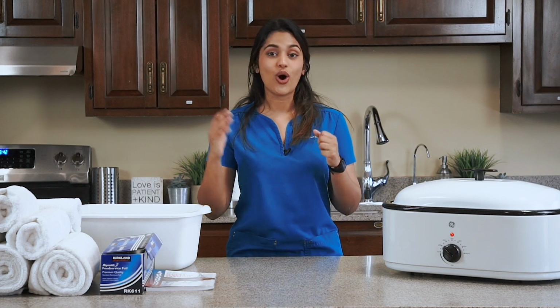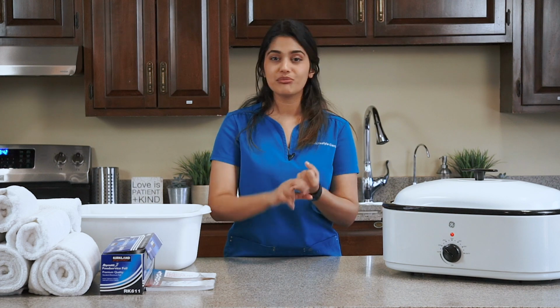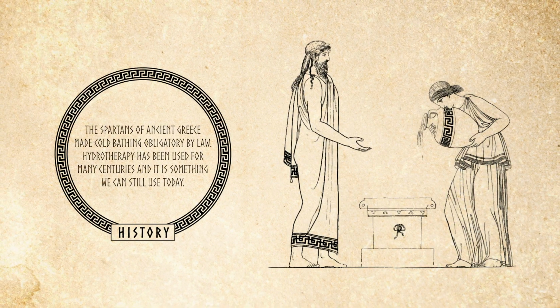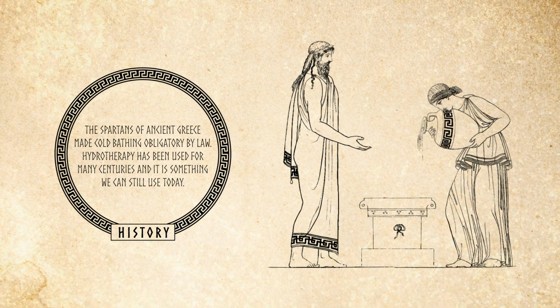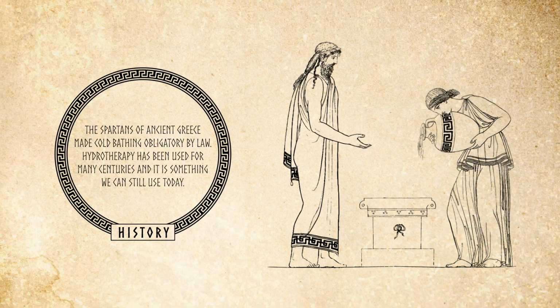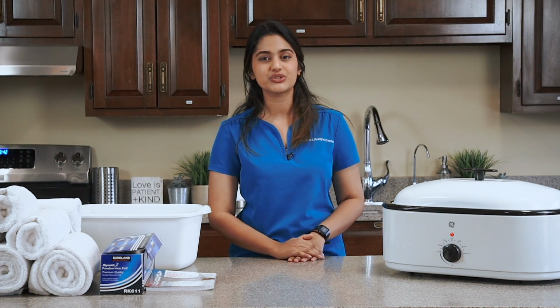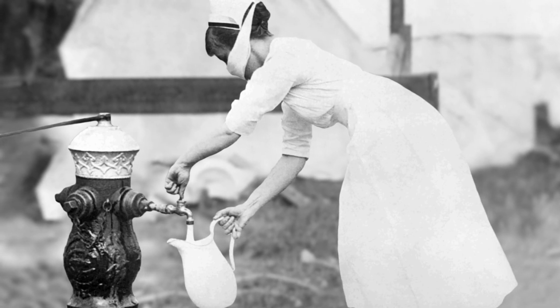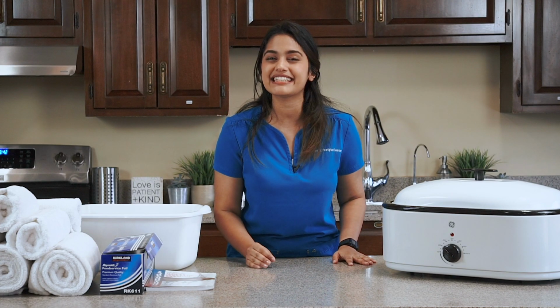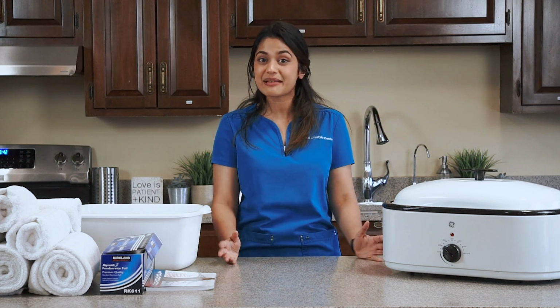Hydrotherapy has its roots all through history. If you look at history, the Romans, the Chinese, the Indians, the Egyptians, all of them had used hydrotherapy as a form of treatment. Here's a fun fact. It was mandatory for the Spartans of Greece to use cold water while they were bathing. Well, now you know that cold water will definitely wake you up. If you look at 1918, Dr. Baldwin had used hydrotherapy to help recover many people who were going through the Spanish flu. So you can see hydrotherapy is an amazing thing you can try, and it's so simple.